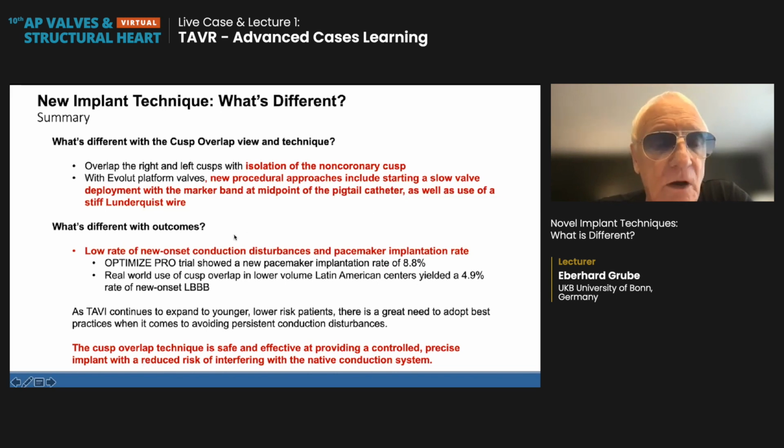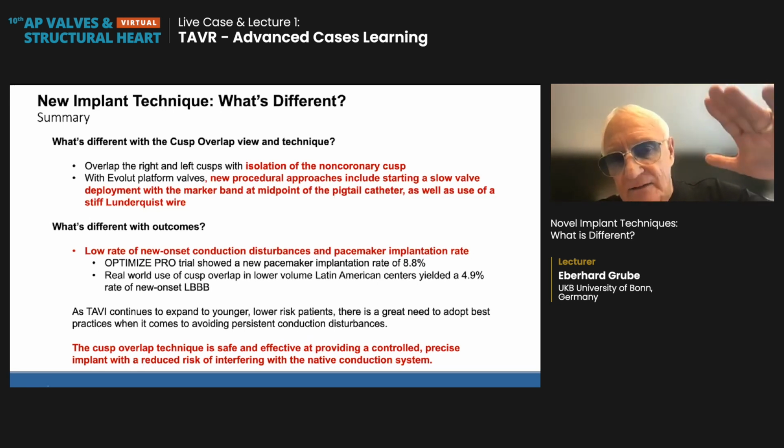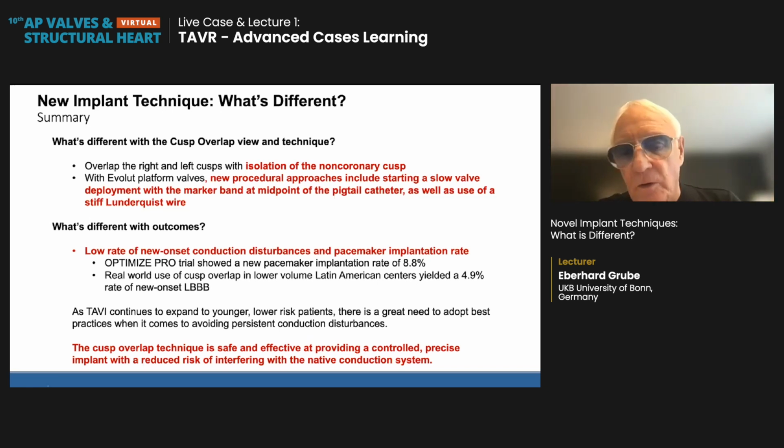What's different with outcomes? Basically, as I hope to point out to you, the low rate of new onset conduction disturbances and pacemaker implant rate, basically down to 8.8 or 4.9% LBB. The reason for that is that we start high and let the valve go down, exactly the opposite of what we used to do, going in and then pull up in order to leave the membranous septum and the conductive system alone.